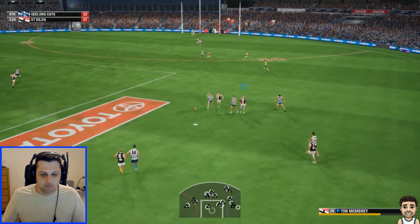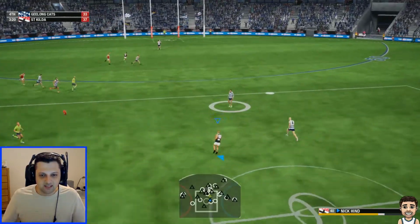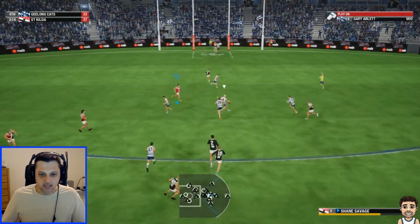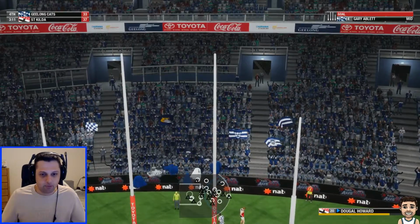2-on-1 contest. Membry manages to get there and use the fist. Selwood. Parsons. Into the middle of the ground. Mark taken by Stephen. Hot footy. Geelong. Yabbelt plays on. Yabbelt!